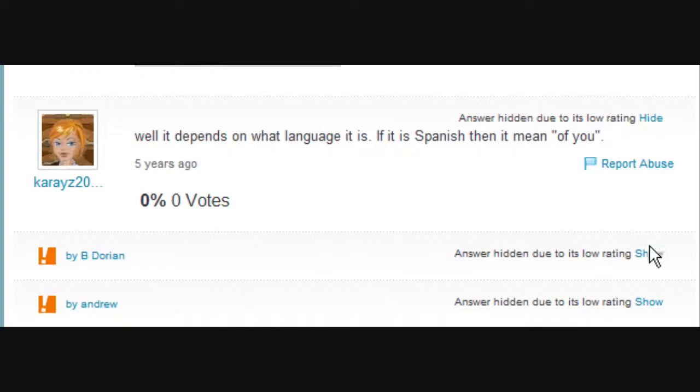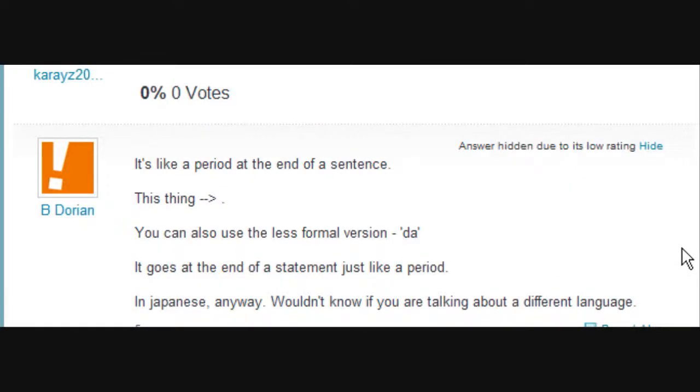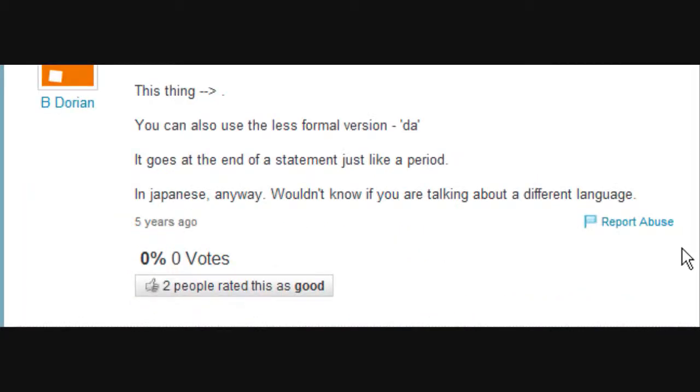Depends on what language. If it's Spanish, period. It's like a period at the end of a sentence, this thing. You can also use the less formal version da. It goes at the end of a statement, just like a period. In Japanese anyway. Wouldn't know if you're talking about different languages.